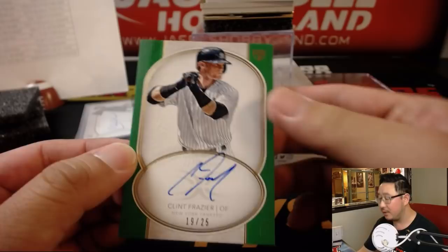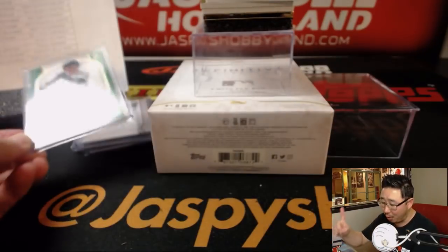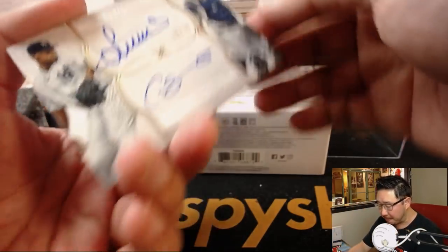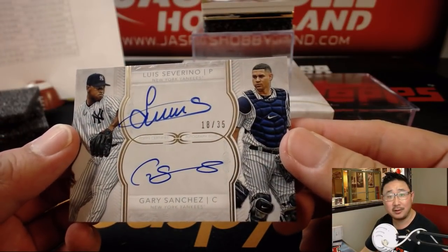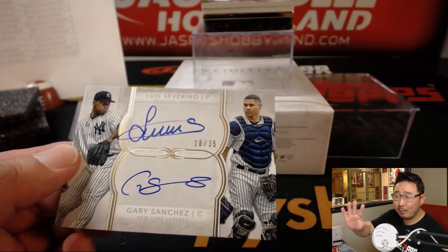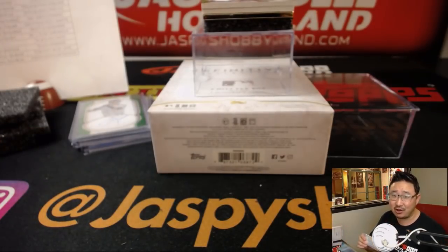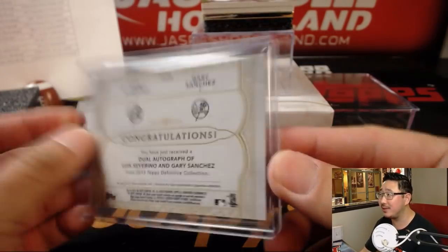19/25. Clint Frazier. Goes to the Bronx Bombers. Ed Ahrens. But wait, Ed, there's more. This actually supports Joe P's theory. 18, there's Luis Severino, there's Gary Sanchez. So, okay. So, mea culpa. My bad. Lo siento, Gary Sanchez. Apparently, he does sign his cards. And it appears as if the Joe P theory is correct. That they just didn't get the dual relic, dual auto books to them in time.